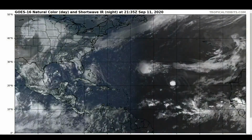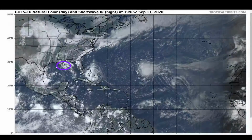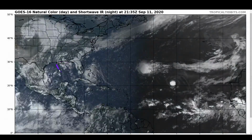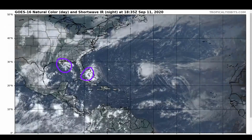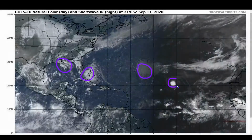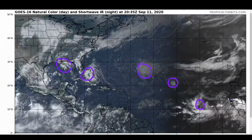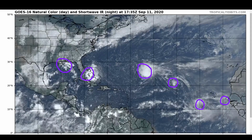Well, courtesy of tropicaltidbits.com, we get this wide shot here of the Atlantic, and you can tell there is a lot to talk about here. We have an area of interest in the Northern Gulf. We have Tropical Depression 19 here. Recon is going in there as we speak, as of the recording of this video. We have Tropical Storm Paulette here. We have dying Tropical Storm Rene here. We have Invest 95L and another area of interest here off of the coast of Africa. So we have quite a bit to talk about here.